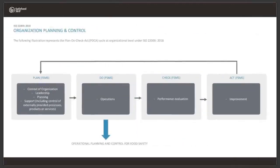So the ISO have constructed in the standard this kind of model just to explain in more detail what they expect to see. So this is an illustration which they've produced in the standard. I've just extracted it verbatim. I haven't changed it. So they have a planning stage where you define the context of your organization.